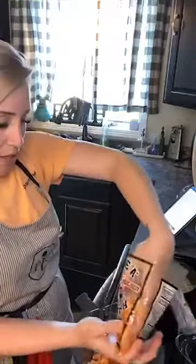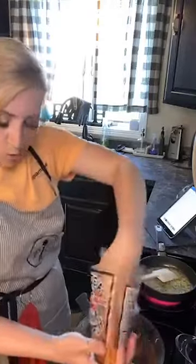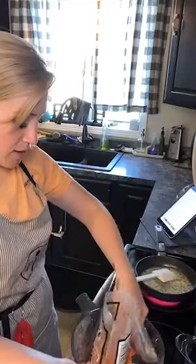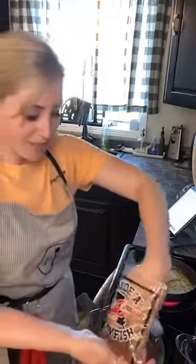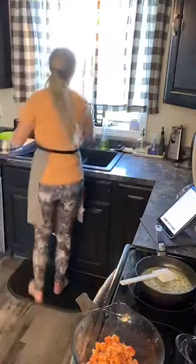Super yummy, you guys. Tons of tail meat. Grade A special, already peeled. Tails, so yummy. All of these tails without having to sit and crack them all myself. So I'm excited about that.